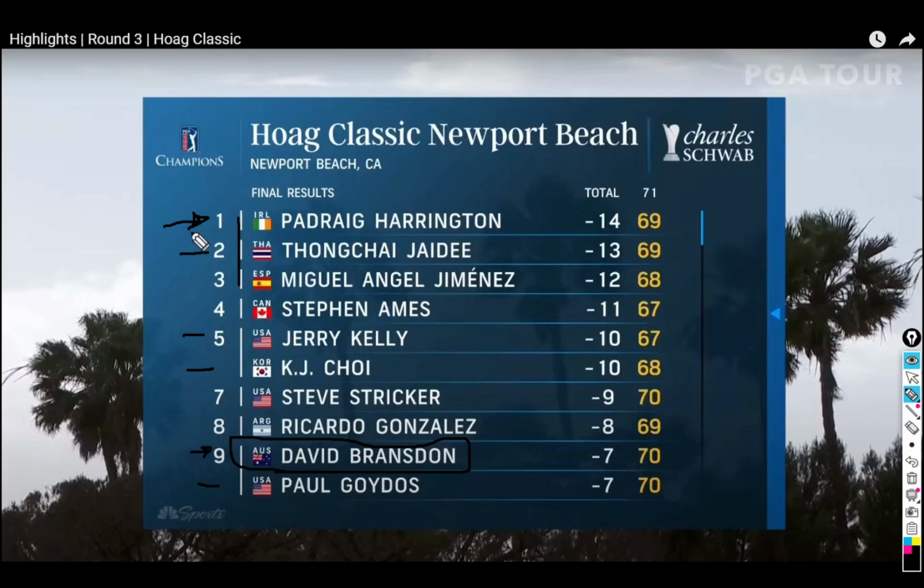Padraig Harrington, guys, he's head and shoulders above everybody else. He just hits that ball so far, and he has really upped his game. The guy's amazing. I mean, he basically bombs it down there over 300 yards, and then just has these little wedges into the green.